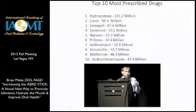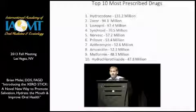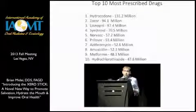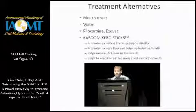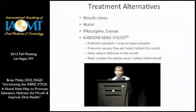So when you really look at the real definition of the medications, the diseases, and the comorbid factors that are affecting this, the numbers are much closer to 100% than they are even 90. Dentists, medical professionals, and patients know there's unfortunately very few good alternatives for treating dry mouth.